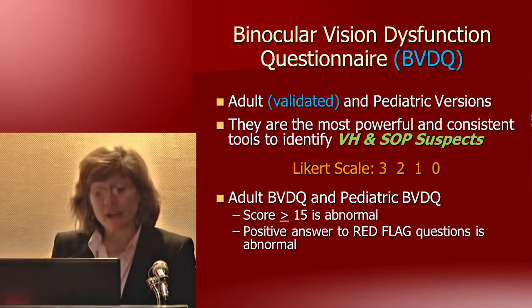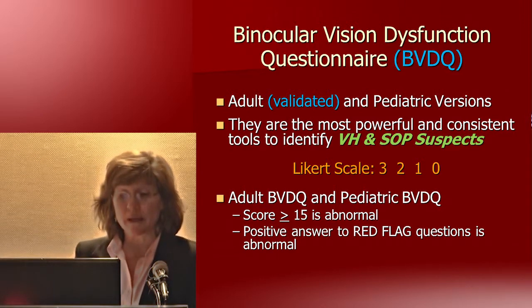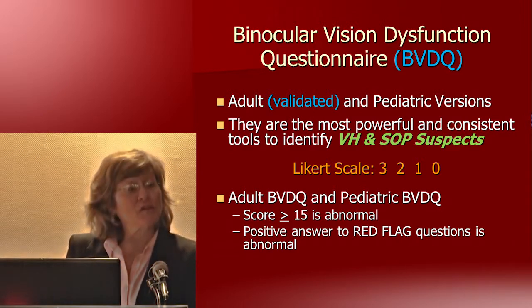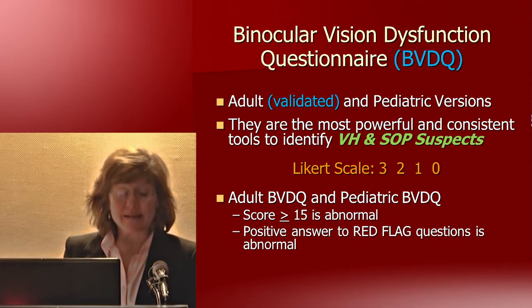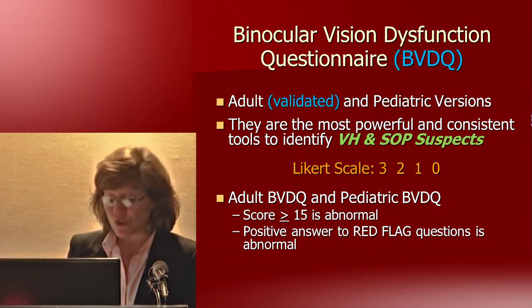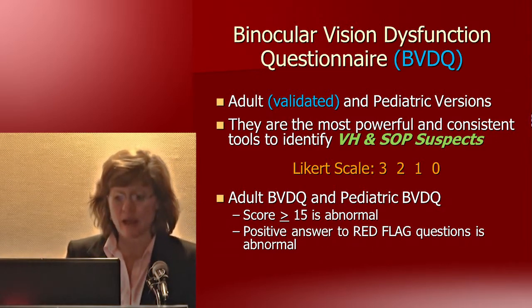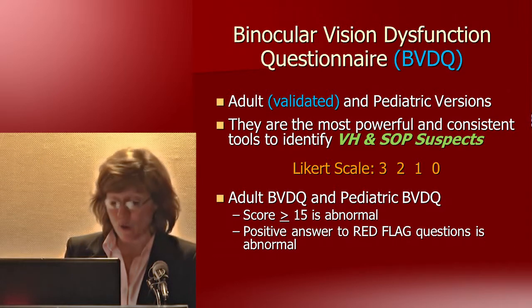And it's built on the Likert scale. So 0 is never, 1 is occasionally, 2 is frequently, and 3 is always. It has a score, anything greater than 15 is considered abnormal. And as you will notice, all of you have a very specialized one in your hands. We've taken the time to identify the red flag questions.